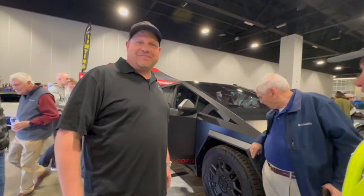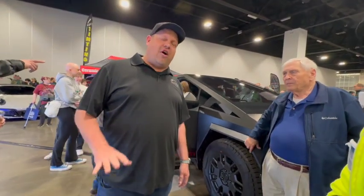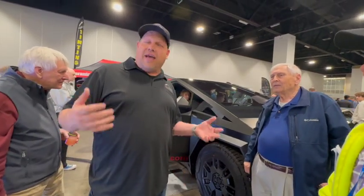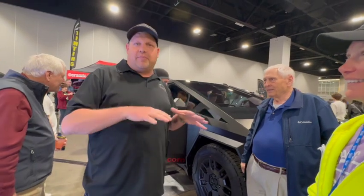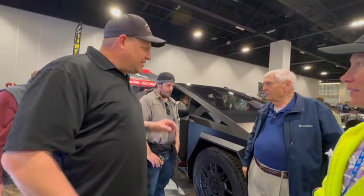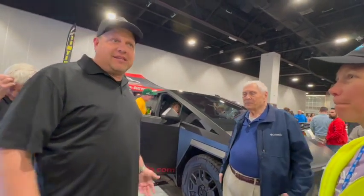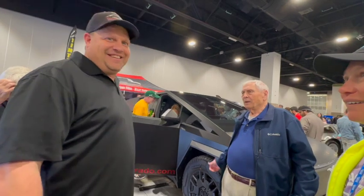Well, how did you get this into the auto show? Well, you got to know people, you know. So I had to beg them and say, hey, I want to bring this. This is really a booth to promote our product. So it's not really to sell the car, but everyone wants to see it. They don't have a booth here, but I guess I'm their best sales guy right now.